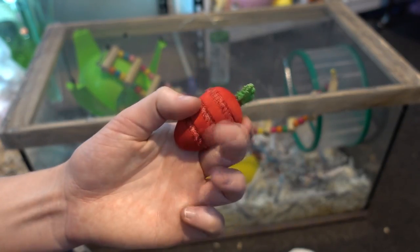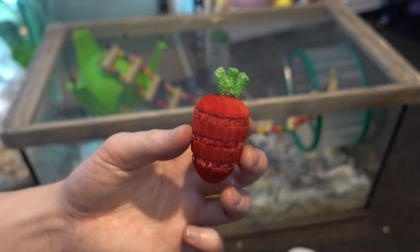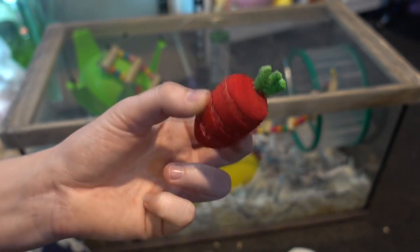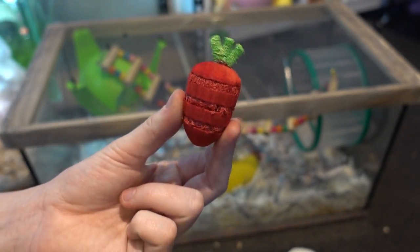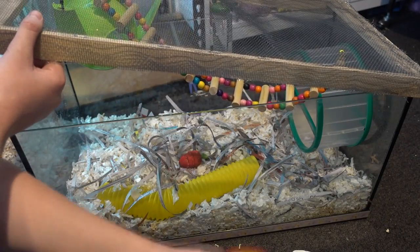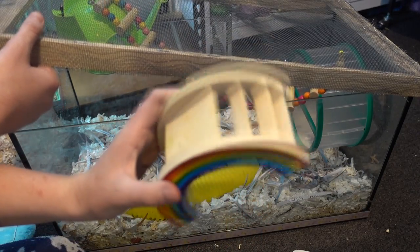Yeah, just a little, you know, I don't know what this is meant to be. A red carrot, maybe? I don't know, but it's a chew toy. They probably won't use it because they don't seem to care about their other chew toys, but let's see. So I'm gonna keep this little rainbow bridge in there because this is like the cutest thing ever.